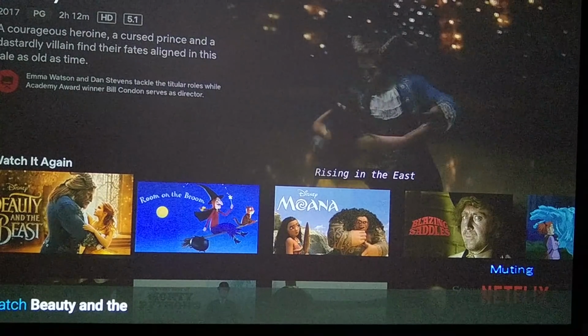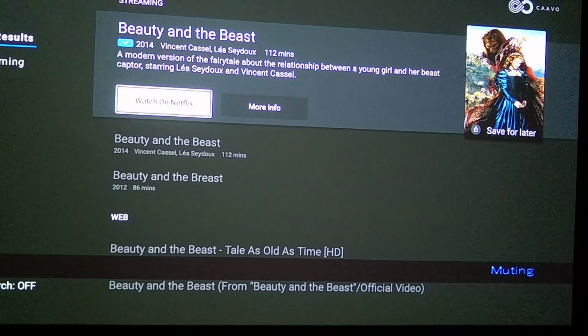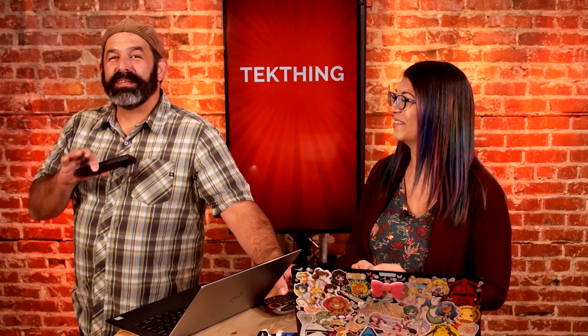Occasionally, my first voice search didn't work. Turns out there is a racier French version of Beauty and the Beast that my kids aren't ready to see. Oh, so funny. Now it's funny. But if the app is supported by CAAVO, the voice search basically works. One thing that's kind of frustrating, so there's the mic button, right? And what's great is it works far away. Like you're sitting here, it's at the far end of your arm, it doesn't matter, it just works.